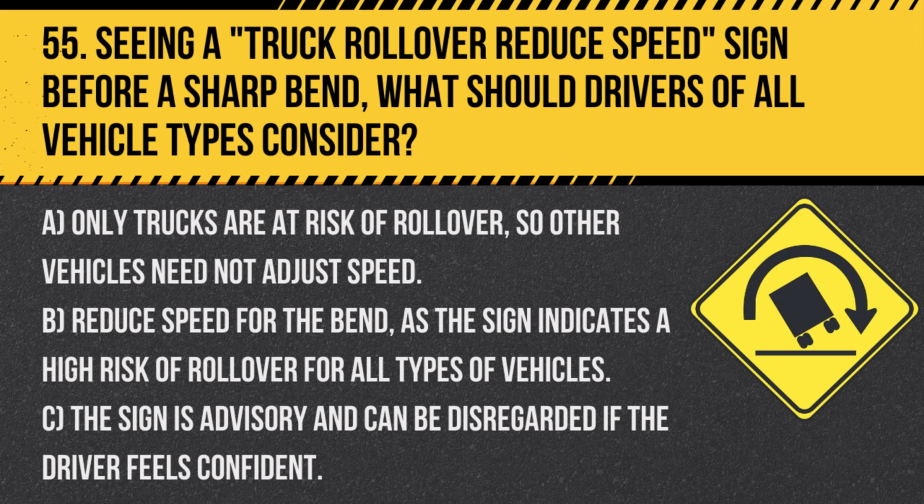Question 55. Seeing a truck rollover reduce speed sign before a sharp bend, what should drivers of all vehicle types consider? A. Only trucks are at risk of rollover, so other vehicles need not adjust speed. B. Reduce speed for the bend, as the sign indicates a high risk of rollover for all types of vehicles. C. The sign is advisory and can be disregarded if the driver feels confident.